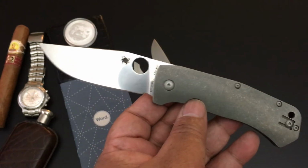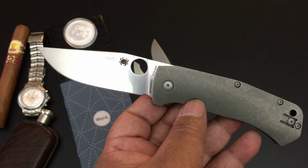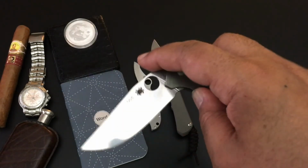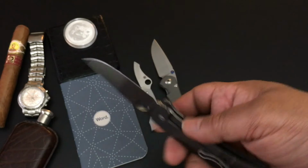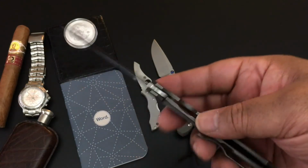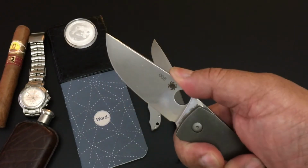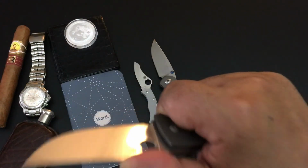The Spydie Chef is different because, of course, that's that rust-proof LC200N steel. But the Techno and this are CTS XHP steel, Carpenter steel. Man, what a wonderful knife. And then, to top it off, not only do they have the Chris Reeve integral frame lock on the back, but a wire clip. It is, to me, a big version. If you like the Techno, this is a bigger version. And the blade is made for slicing. Full flat ground, just a wonderful slicer. A lot better than the Techno.